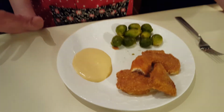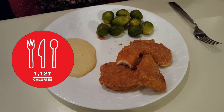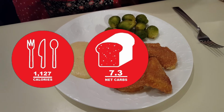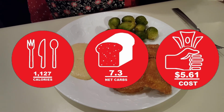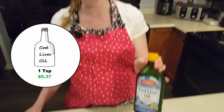So give this recipe a shot. It's easy, it's delicious, it's gonna be one of your family favorites. So for the 3 C's for this meal, calories, carbs, and cost, we've got 1,127 calories for this meal, 7.3 net carbs, and it's $5.61.